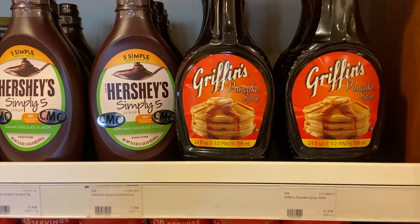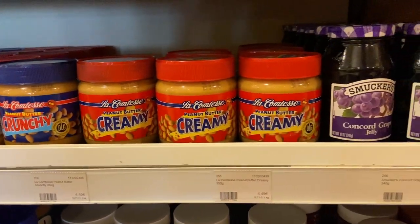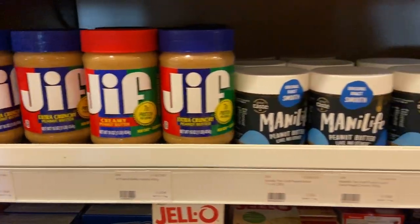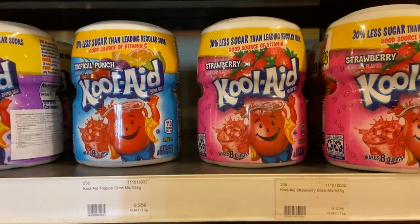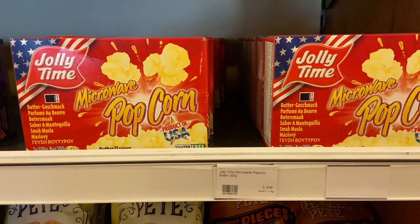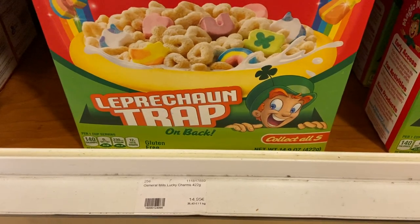Never heard of Griffin's pancake syrup. It's about $11. I used to have this a lot when I was a kid. I do not remember the price of Kool-Aid when I was a kid, but I'm certain it was not $12, $13. Almost certain. The Lucky Charms is around $17.